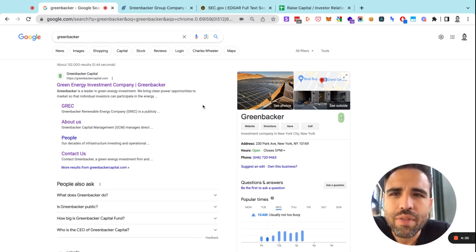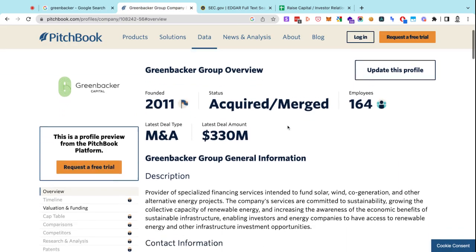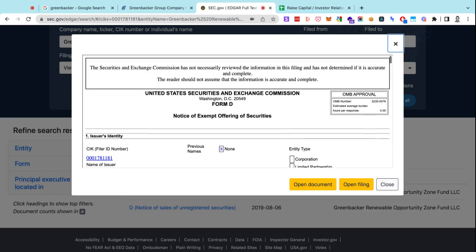So, if you ever wondered how companies and firms and funds get listed on PitchBook or even on the SEC, I have a little tip that I'm going to walk you through in getting listed. It's actually fairly simple, but there's a bit more that can be done to really improve and increase your exposure and help with the capital raise.